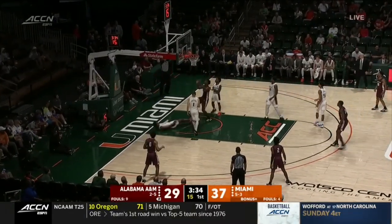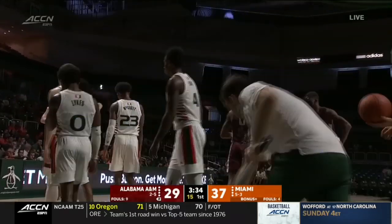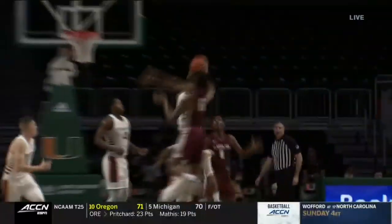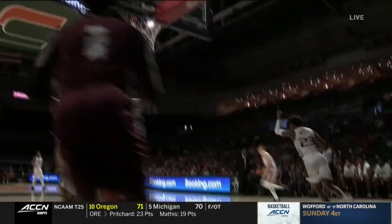A&M goes inside. Johnson, foul called. That's going to go on Cam McGusty, and Jalen Johnson will go to the line and shoot 2. High scoring ball game in the first half, Huck. We're seeing some nice offense right here. The Canes out in transition. Ball never touched the ground. Miami still on top.